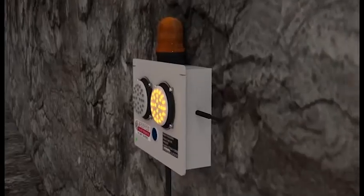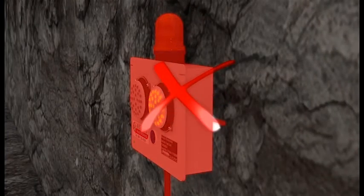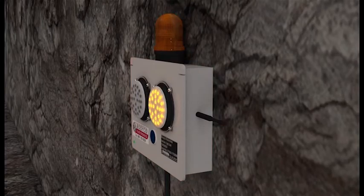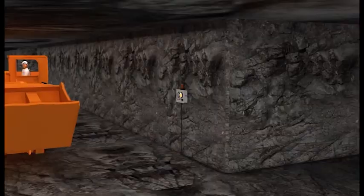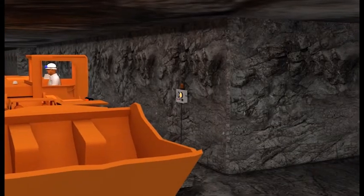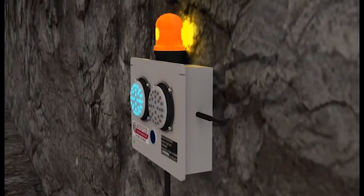Test point scenario. When you approach the test point and the yellow light does not change, the system is faulty and you are not allowed to work with it. Call the technician on duty and retest at the test station before entering the workplace.